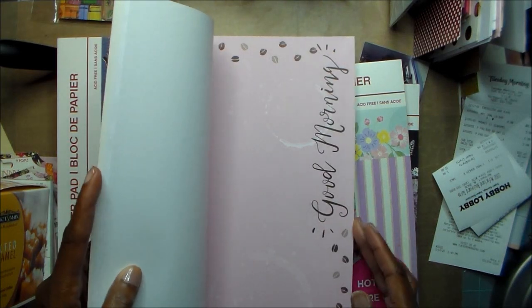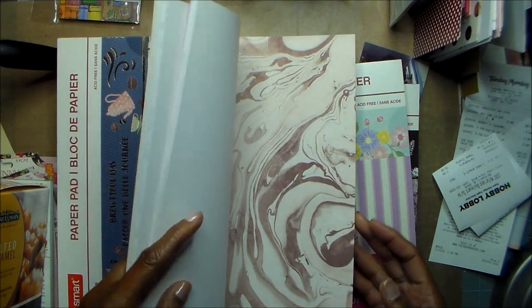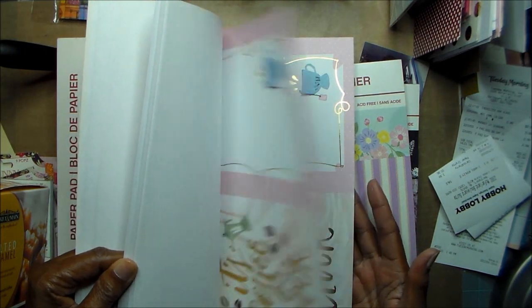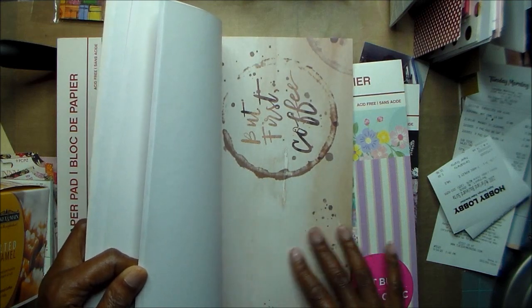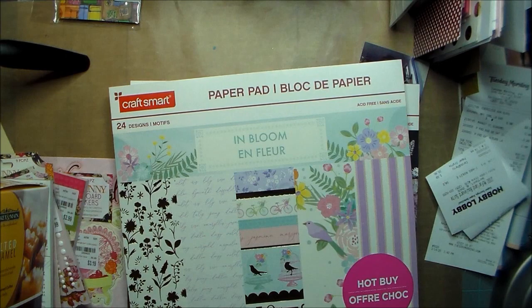So that is the first one. This one also, cut it down. Oh, I like that. Coffee with cream. Okay, so cute. And it has cut aparts. So yeah, more cut aparts, and that one could be cut down. So that is the first page, first one.